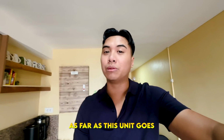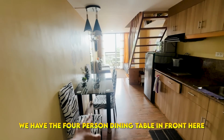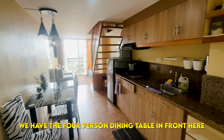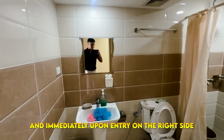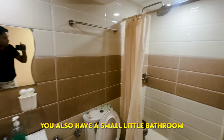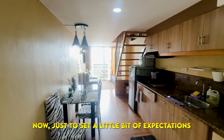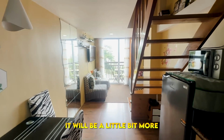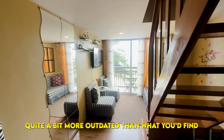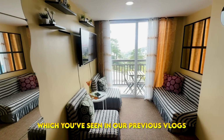As far as this unit goes, let's walk inside. As you can see, it is a very narrow style unit. We have the 4-person dining table in front, the kitchen on the right-hand side, and immediately upon entry on the right side, a small little bathroom. To set expectations, units in the provinces are quite a bit more outdated than what you'd find in a metropolitan city like BGC, which you've seen in our previous vlogs.